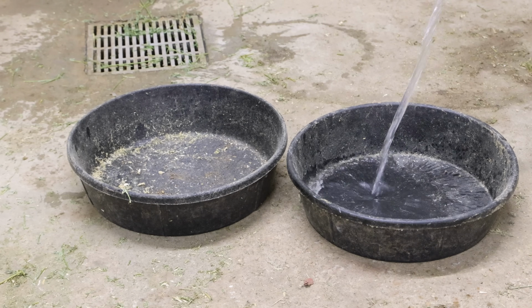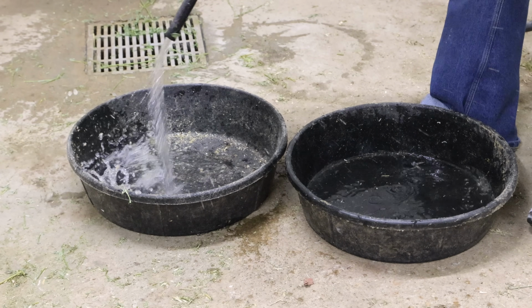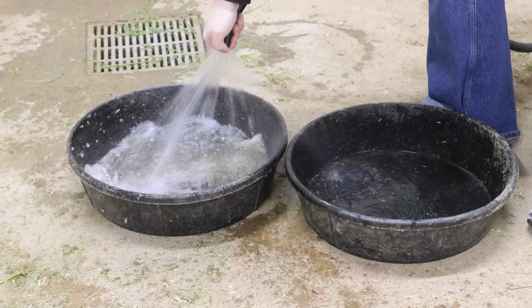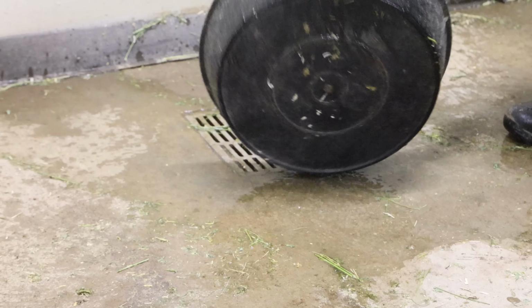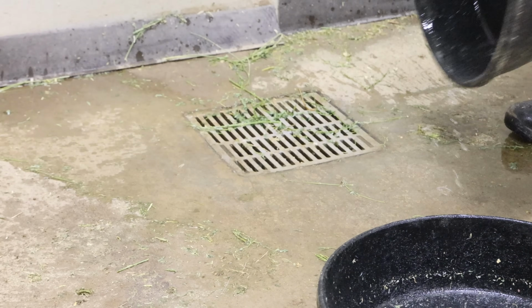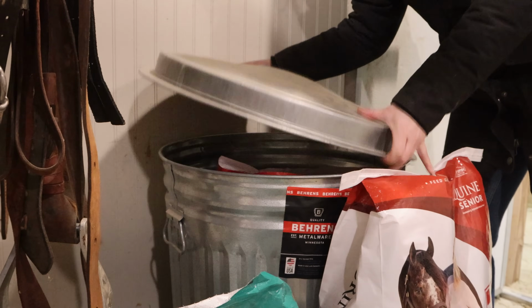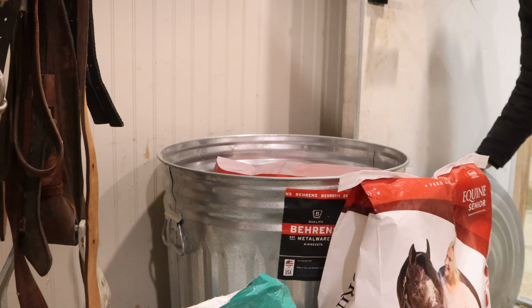I don't want them eating on dirty shavings or anything like that, so I try to keep where they eat really clean for them. So once I get both feed pans rinsed out, I'm going to take them into the feed room to start preparing their breakfast.